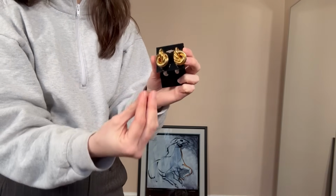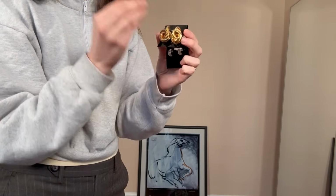They feel like very 80s to me, and I just love the idea of pairing these with like a simple cardigan and jeans outfit, very inspired by Reformation styling. I would have loved to also have found something like this in silver, but I'm still just so happy to have them in gold.